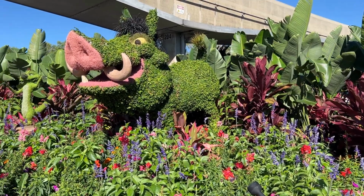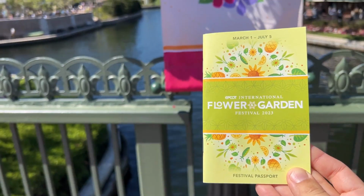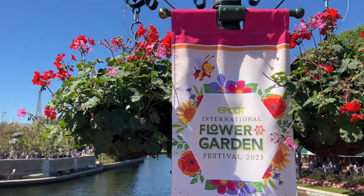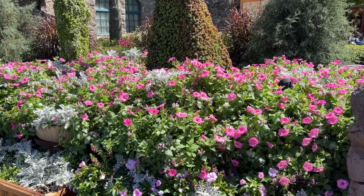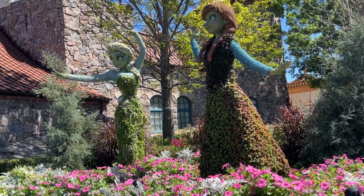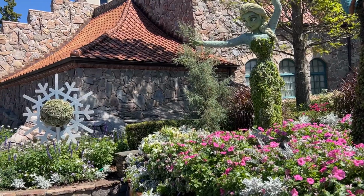Get your passport ready because today we are visiting Epcot's 2023 International Flower and Garden Festival. This year, Epcot's Flower and Garden Festival takes place March 1st through July 5th, which is an entire 127 days of bold blooms and creative topiaries, making it the longest running gardening event in the United States.